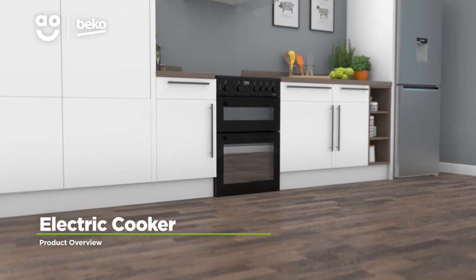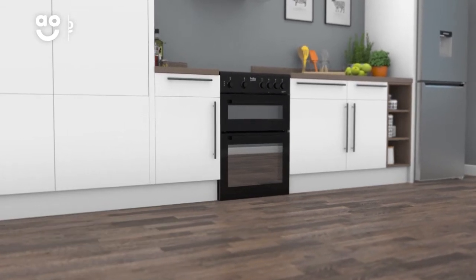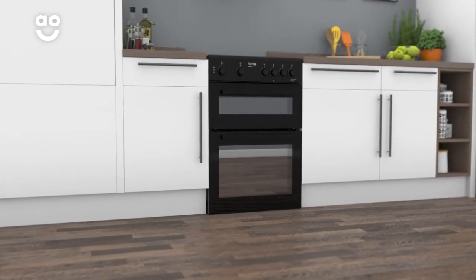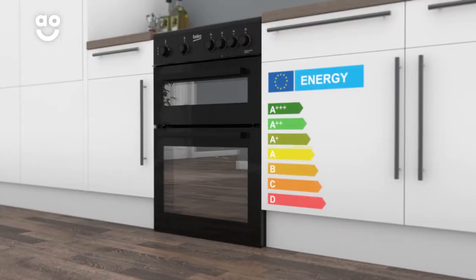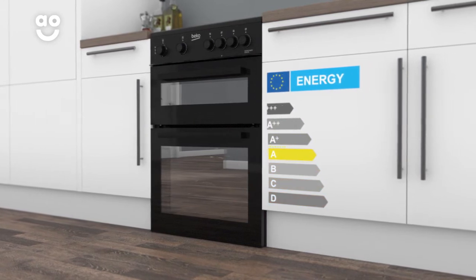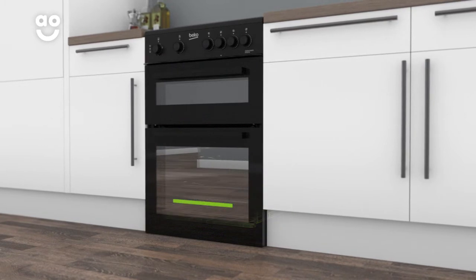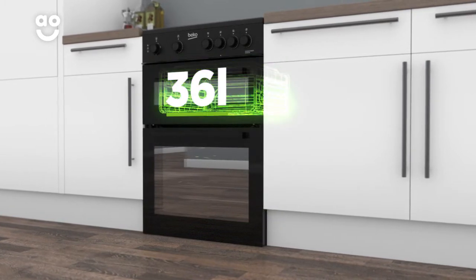With its fantastic performance and innovative features, this stylish electric cooker with ceramic hob from Beko makes cooking effortless. The main oven and the second oven have an A rating for energy efficiency. The main oven has a large 69-litre capacity, whereas the second oven is smaller with a 36-litre capacity.